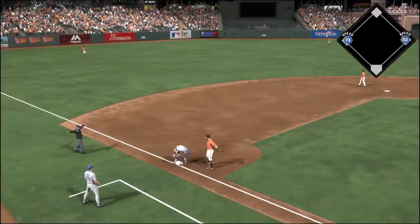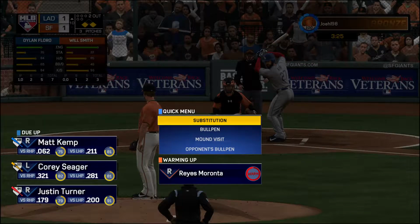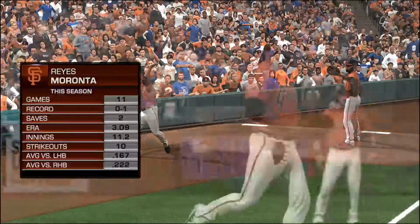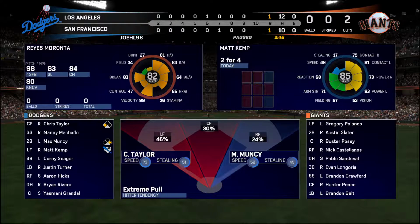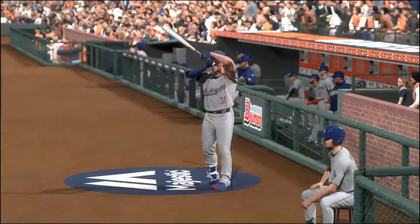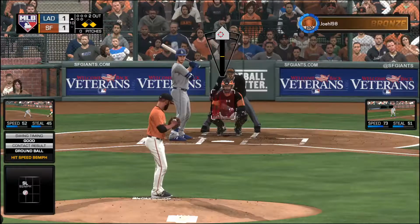And he is in there at third as the possible go-ahead score. Digging in, Matt Kemp. He got on top of one and was a ground-out victim last time. Number 50. On, and he'll take over on the mound. And now the Giants are going to get a left-hander up and throwing in the bullpen.